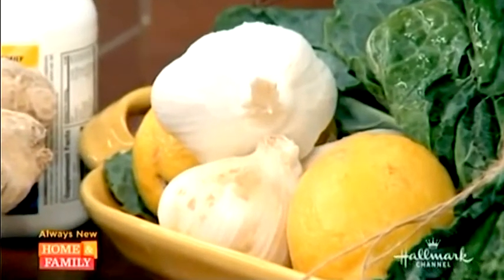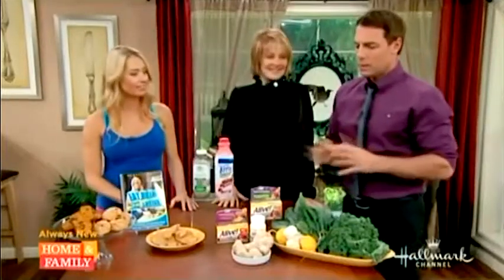Is it all right to cook it, or do you have to consume it raw or eat it raw? There's debate on that. I say get it any way you can get it. So throw it in your dishes and all of that. These are all that are going to boost our immune system and all of this stuff, right?